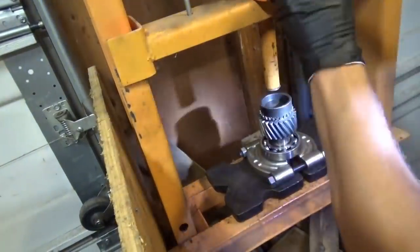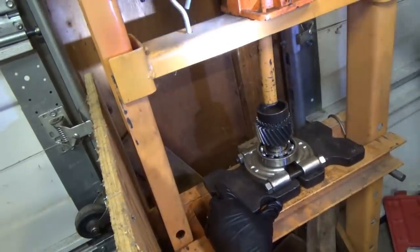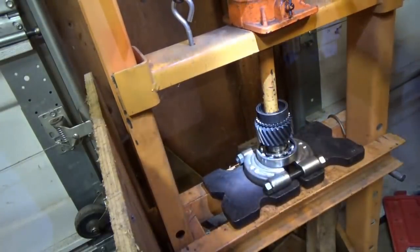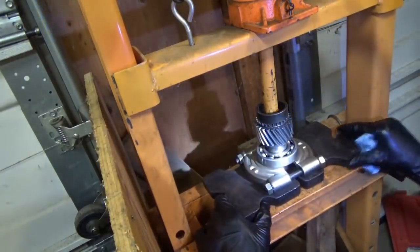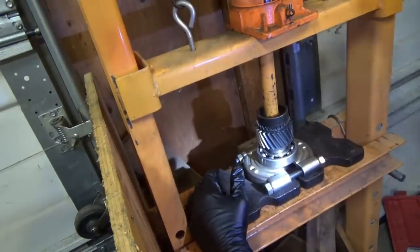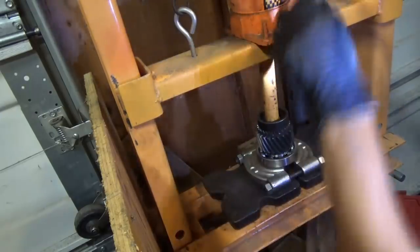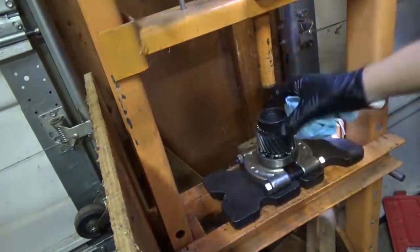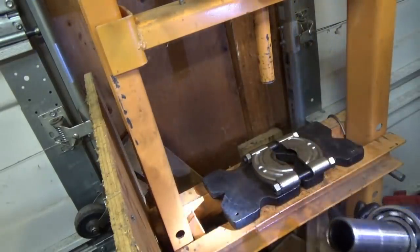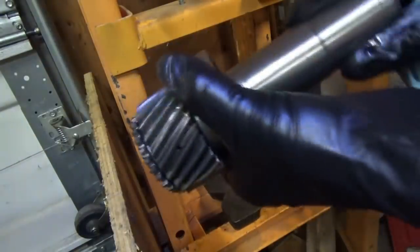Alright, we got the new bearing set up, ready to press in. Let's see how it goes. Nice and easy. It's all the way in. I don't know if it feels any different.